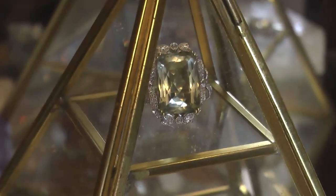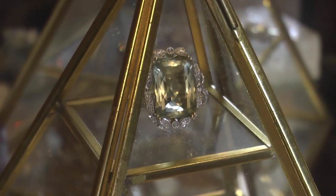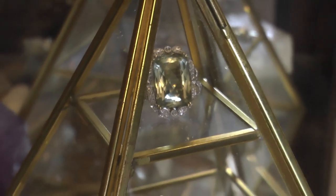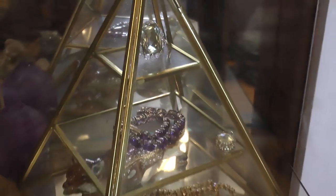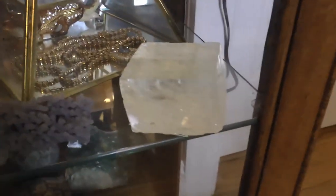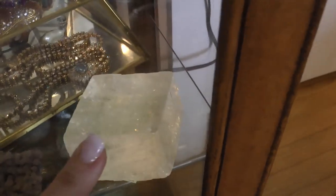I love that ring. That's a praseolite diamond and 14 karat gold. I love it. That thing is fabulous. It's one of my favorite pieces of jewelry. Possibly my favorite. It's hard to say. I have a lot that I like, but that one's up there. And that's optical calcite, which is really, really cool.